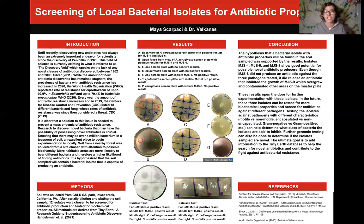So isolate MJS8 was the first isolate to show any antibiotic properties before I was even necessarily performing a test for antibiotic properties. So I had a lot of high hopes for MJS8. Didn't show any results for these 3 specific pathogens, but that just means that it may need to be tested against some other ones.